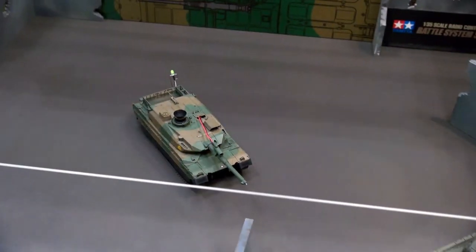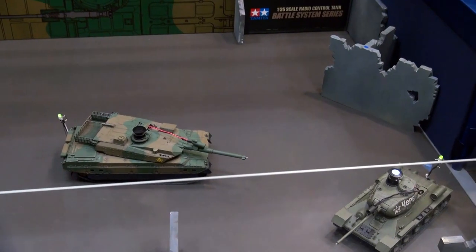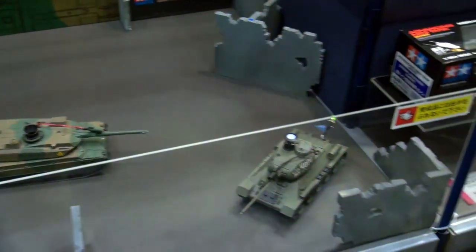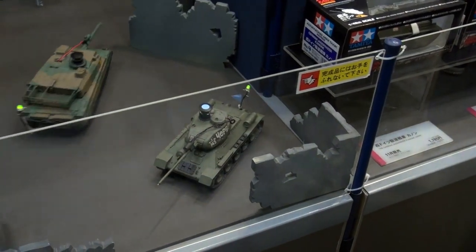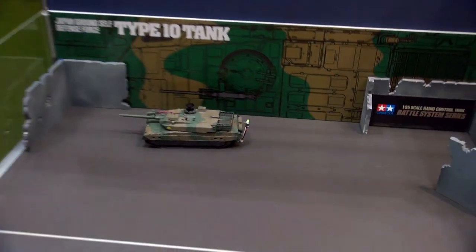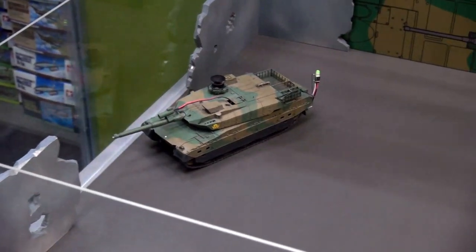As you can see here, it moves very realistically. It's got a nice proportional radio controlled system there. Fires, kaboom, and you can see it just hit this T-34. It's kind of an unfair fight. We've got the Type 10 going up against an old T-34 here, but you see they both have the Tamiya tank battle system, which, with this kit, actually comes as part of the kit.